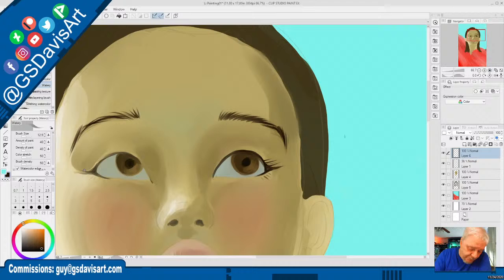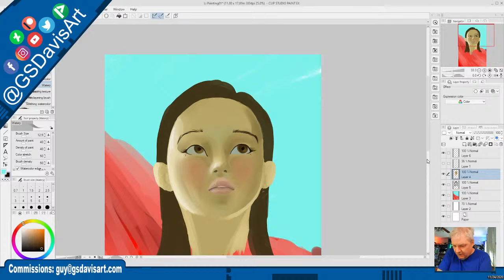The reason I'm doing this on a different layer is because no matter which way we look at it, we want to be able to turn that off and turn it back on again, but we also want to be able to be on the skin layer and not interrupt it, right? So now if we turn off the guides, she's looking a lot more dramatic. It's interesting how much eyebrows change things.